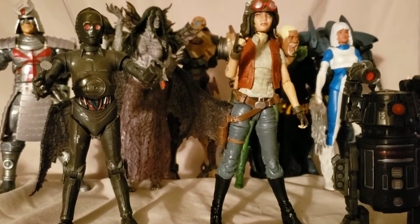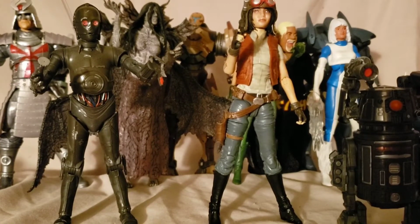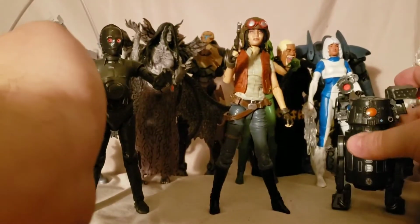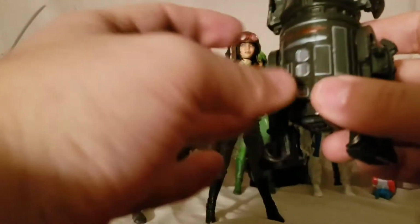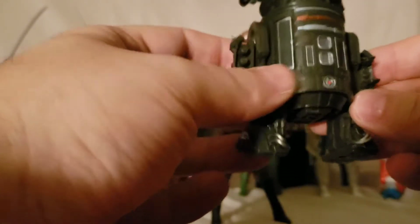I was never really big into the Dr. Aphra kind of deal, so I'm not really sure if she's bad or if she's good. I think she's supposed to be kind of questionable. Like, she's kind of got skewed morality. Alright, so looking at BT1, he looks like R2-D2, but obviously he's black because he's evil, and obviously he's got some gun.